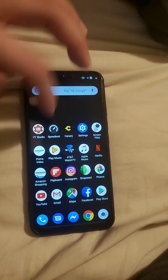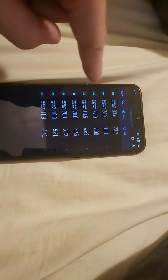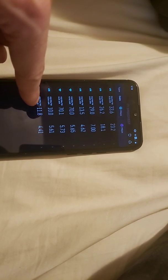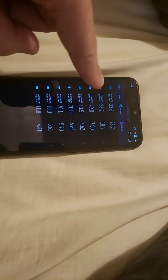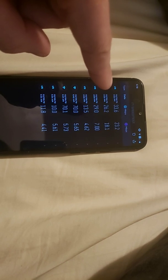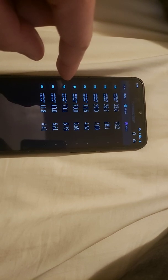I can show you some speed tests I got here. Real quick. Speed test. Results. You can see, I have some LTE around here. I get around 10 to 12 down, and about 4 to 6 up. And then when we were out and about, you can see I was getting some decent speeds all the way up to about 34 down and 23 up, ranging around 30 to 34 down and anywhere from 7 to 23 up. And on Wi-Fi, I get around 70 down and around 6 up, which is what I get on my Note 9 and my iPhone on our data here.